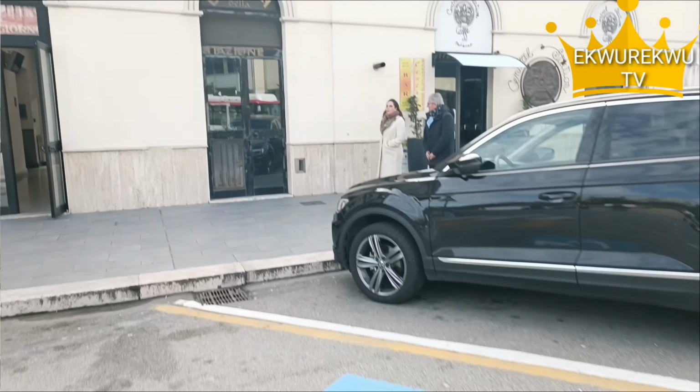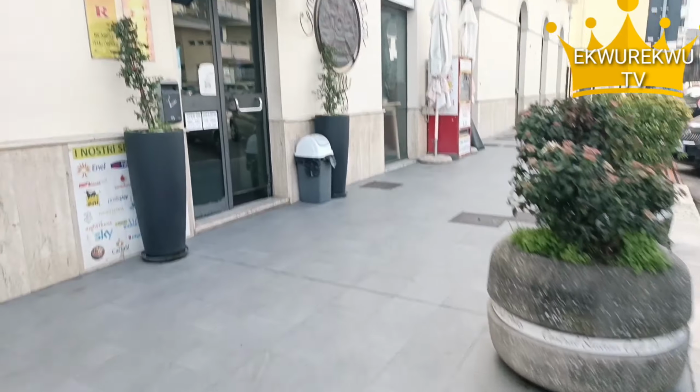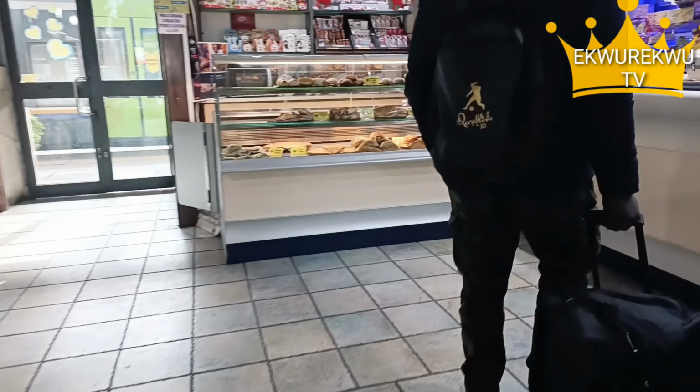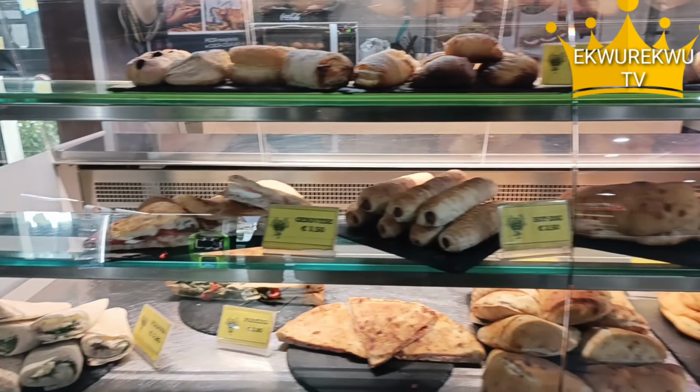Go get some cafe, man. Cafe Potenza. You can see Cafe Potenza. So this is it, and we decided to check out this cafe shop in Potenza at the train station because it was morning and we needed something for breakfast, so we have to check this place out.